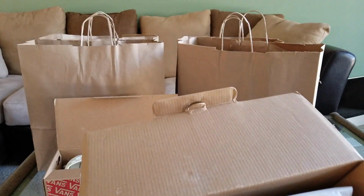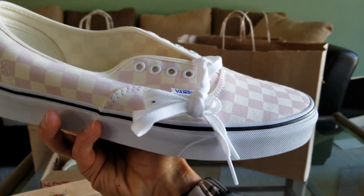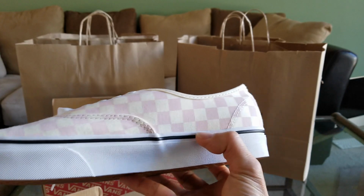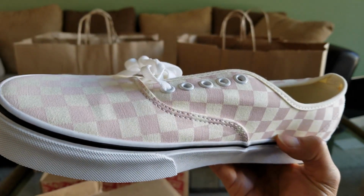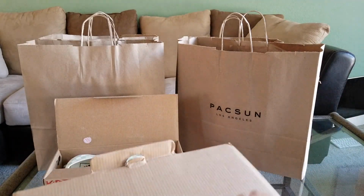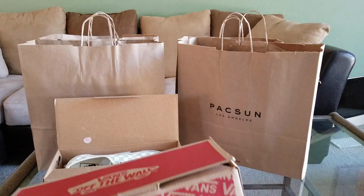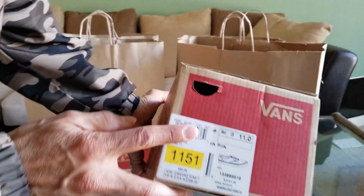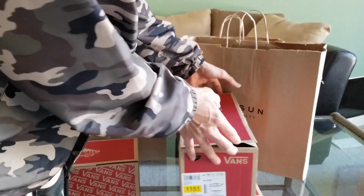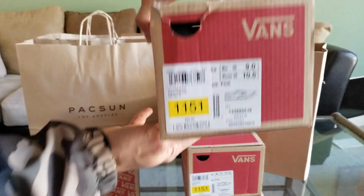This one is the pink and I don't know why it says white. It's kind of like a cream white or off-white with the pink. As you can see on the midsole, it is white. Compared to this is like a creamy color within the checkerboard. So we got three pairs of the one with the pink and then white color. We got size 11 for the pink and white, and then size 11 again. And this one is size 9.